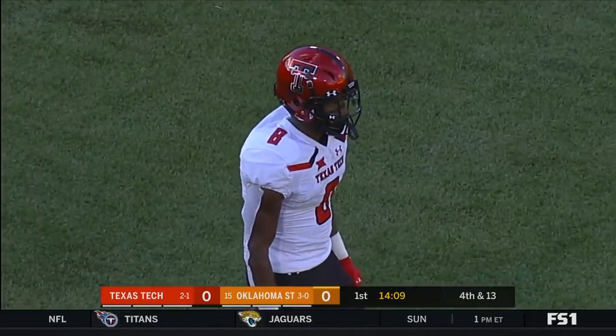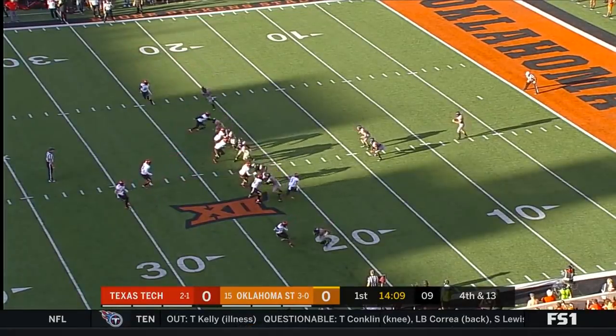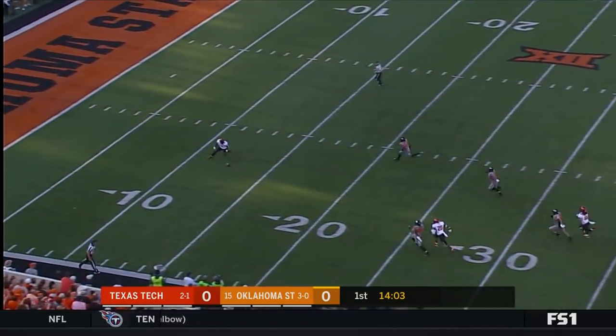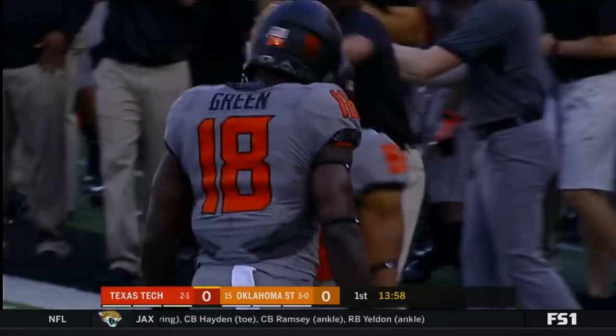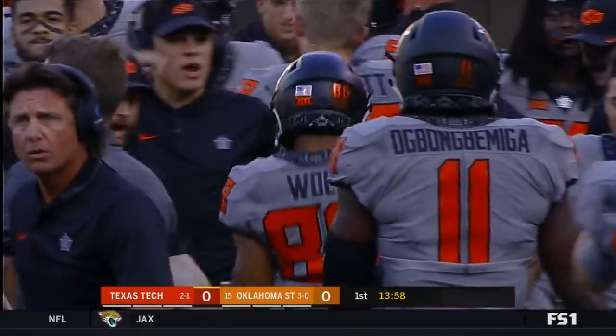Zach Steiner into punt. And that's a booming punt. Here's Daquan Bowman, and he is dropped at the 13. Special teams has been very good for the Cowboys of late.